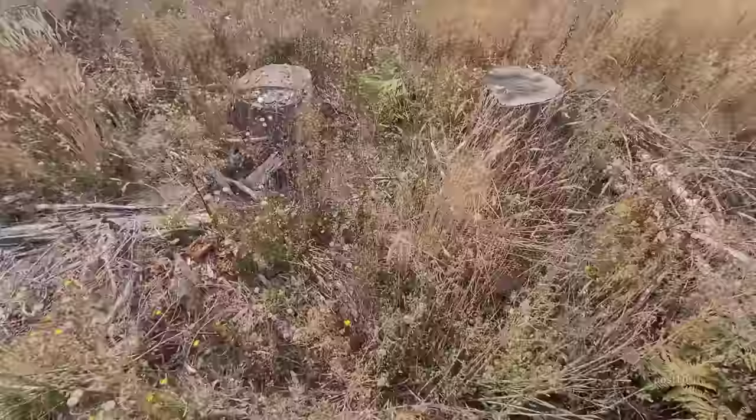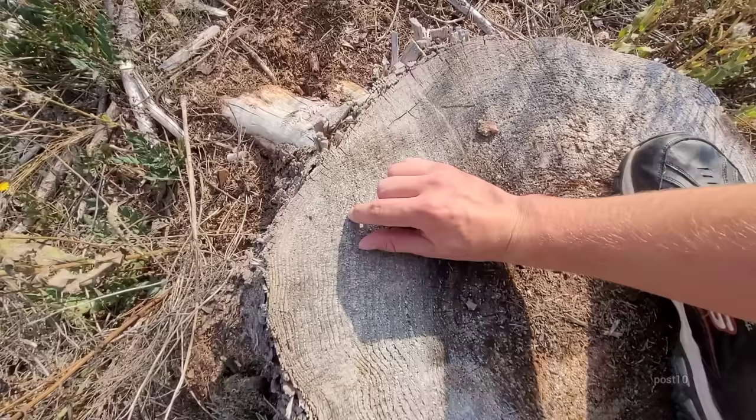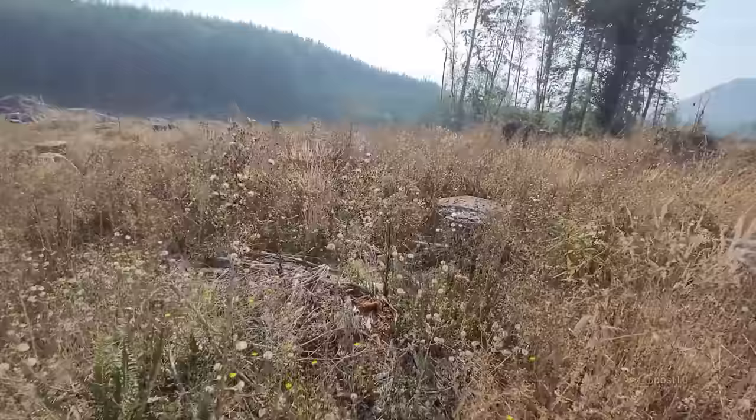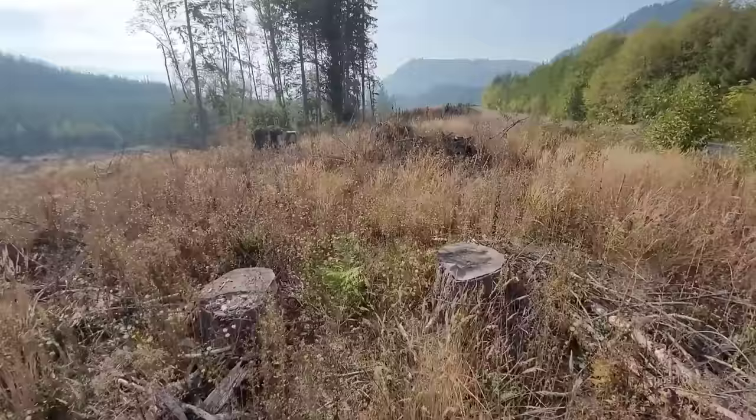So this tree I'm on right now, I'm going to see roughly how old it is. 1, 2, 3, 4, 5, 6, 7, 8, 9, 10, 11, 12, 13, 14, 15, 16, 17, 18, 19, 20, 21, 22, 23, 24, 25, 26, 27, 28, 29, 30. Yeah, that makes sense. Yes, it definitely was planted probably in '83, and it probably started growing the year after. It's kind of rotten here in the middle. Can't really see it as well, but that makes sense. Around 40 years or so, and that's when they cut it down again.